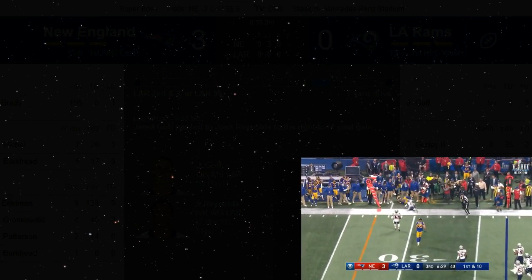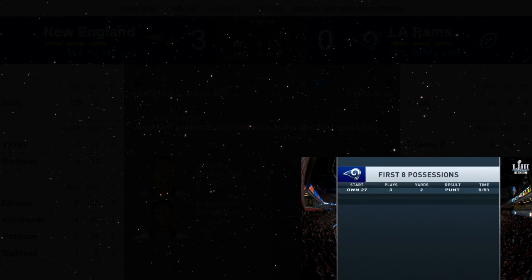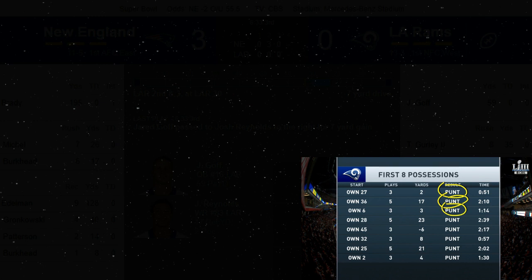You may have to take a shot downfield if you get time and see if Brandon Cooks can come out with a PI or a big catch. Find a way to get the ball down the field. Sean McVay pacing his sideline. He's at the 50. The Rams are at their 23.